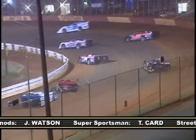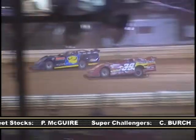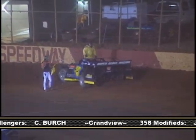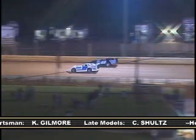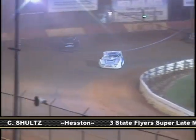Early on, Dan Stone in the number 2 ride charged through the field. Here he gains a position on the 39 of Tim McCready. But Stone's night came to an end moments later with some hard contact with the wall in turns 1 and 2. On the restart, Dixon now uses the bottom groove in an effort to take the lead from Satterley, and he is successful down the backstretch. Going through 4, Dixon powers off of the turn to gain the top spot.